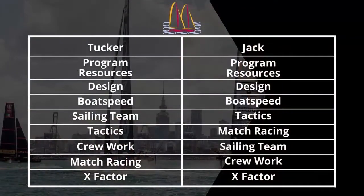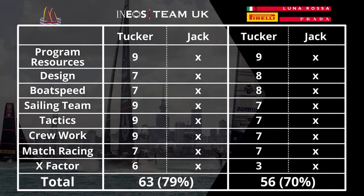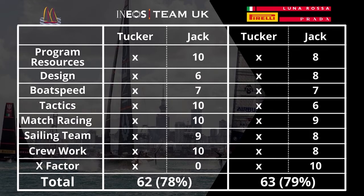But as you say, Jack, here we go. Let's look at how we scored them. First, these are my numbers, so I'll explain to you. I have INEOS Team UK with a slight edge, roughly an 11% advantage over Luna Rossa, Prada, Pirelli, on a total score of 80 out of 1 to 10 in these factors. I give them a 63, and I give the Italians a 56. And we'll go through each of these categories, but let's see how, Jack, how did you rate the teams?